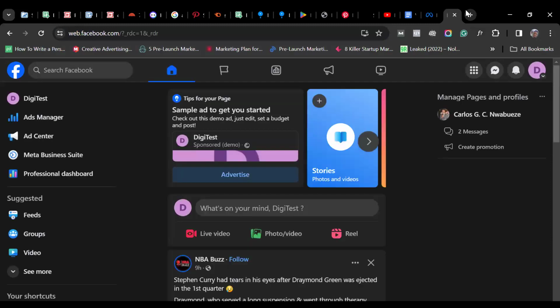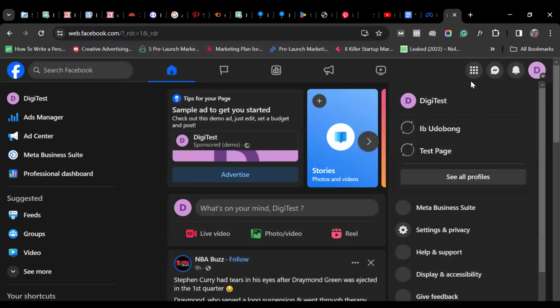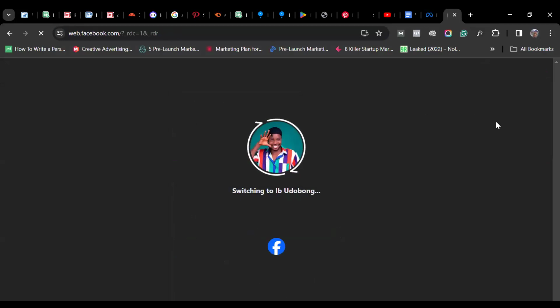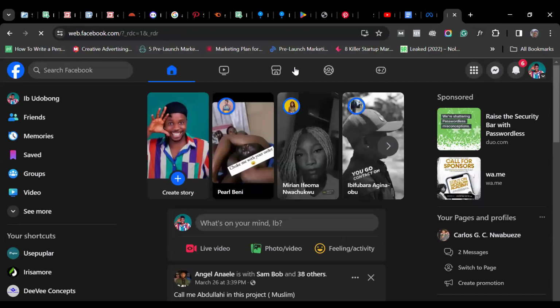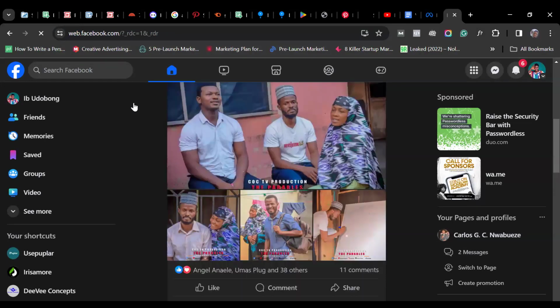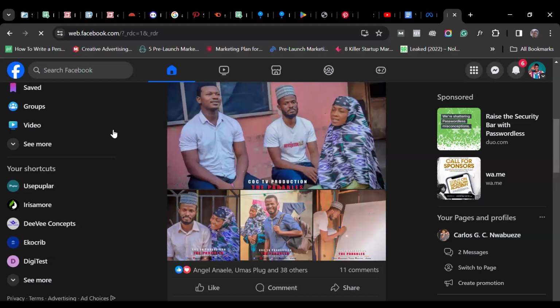Now, this is my Facebook account. And this is a page that was created sometime, right? Now, let me switch back to my Facebook account. This is my Facebook account. And if I want to create a Facebook page, you can see that these are other pages that I have, those showing our shortcuts, but there are pages that are on this account, right?